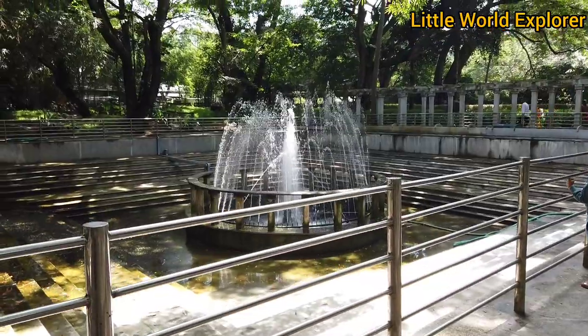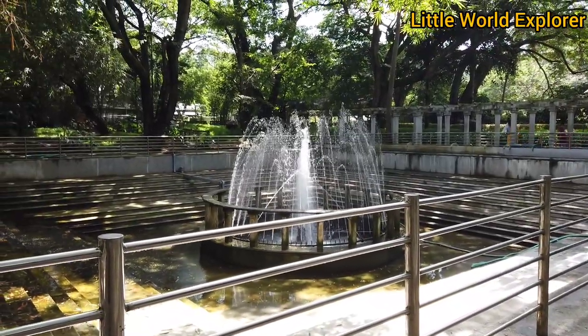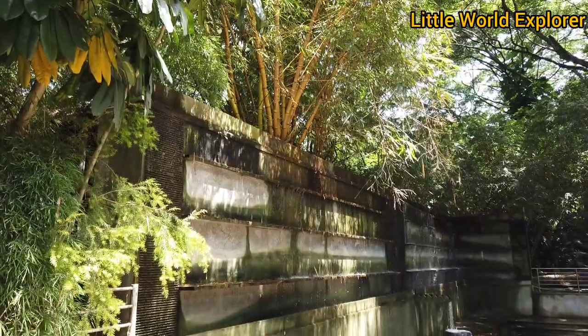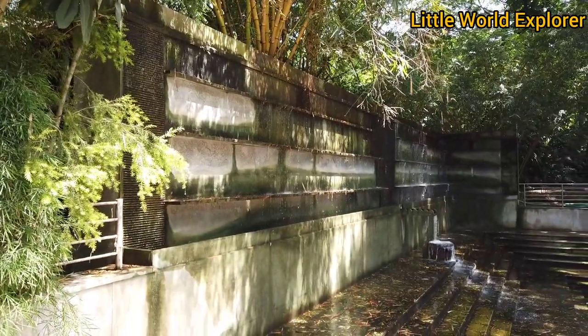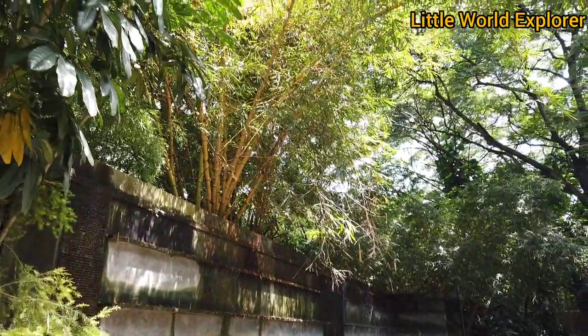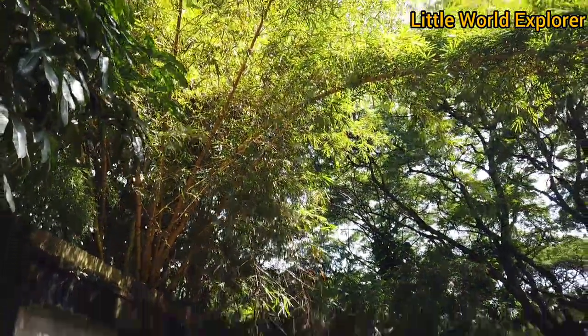Fountain matra varthu. They are like so much water coming out. Baby shark, baby shark.